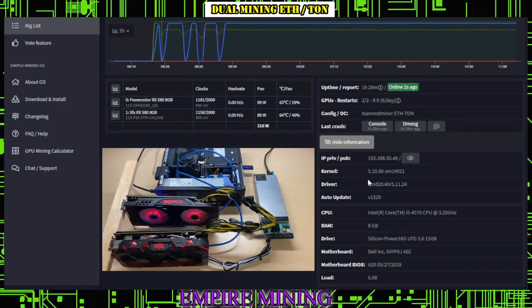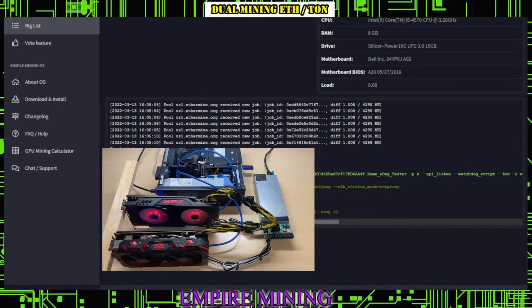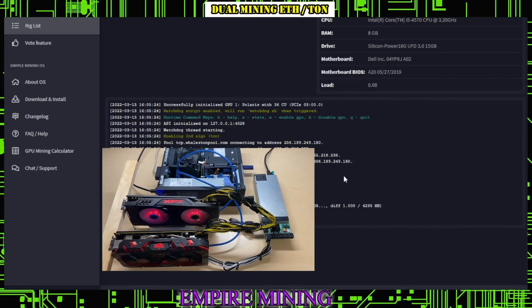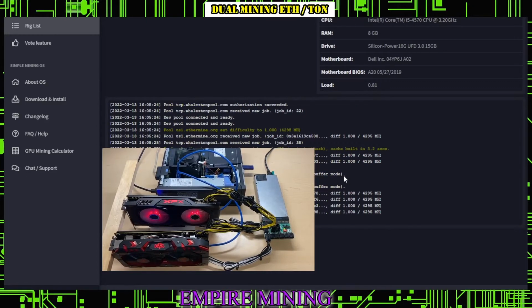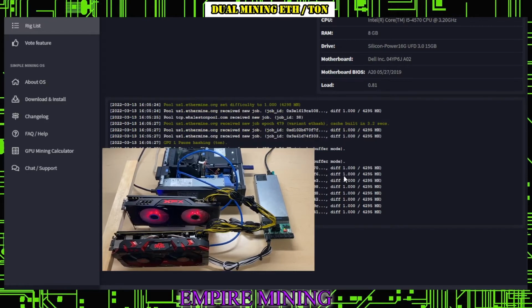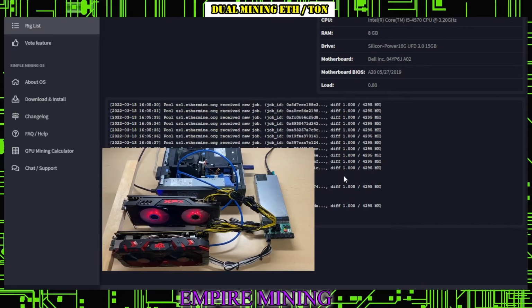and basically what I'm going to do here is, I just want you to see the scrolling through here. You'll see it's connected, and if you're new to dual mining, see how it's pausing the GPUs and everything. It's basically calibrating what it can dual mine.